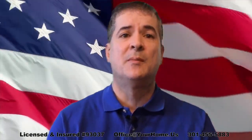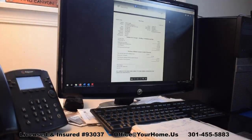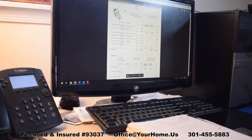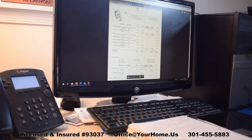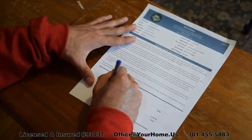Say they approve the roof and they give you a proposal. We need to see that proposal because we want to make sure that you're getting everything you're supposed to get. After I've checked everything and made sure that my figures and the insurance figures are even, and that I've corrected them, and that's very important because they can be off by half. I've seen it. It's very important. Then we go ahead and we sign the contract.